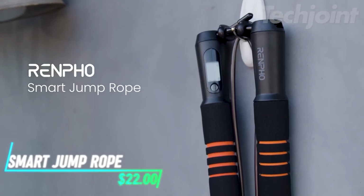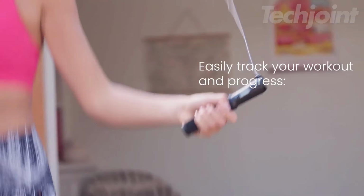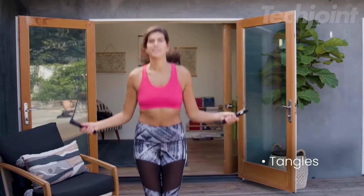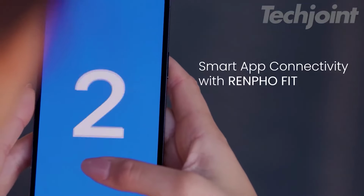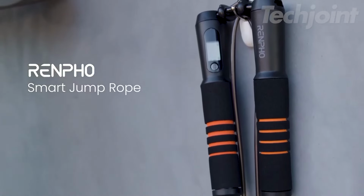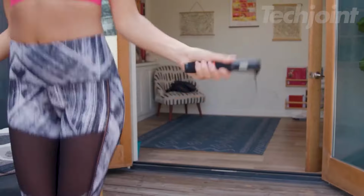This is a smart jump rope designed to make cardio workouts more efficient and enjoyable. With the built-in counter, it tracks your jump time, total skips, and calories burned, helping you stay motivated and reach your fitness goals. The rope features 3 workout modes, allowing you to choose between free jump, time countdown, or number countdown. The comfortable foam handles provide a secure grip, and the clear LCD display makes it easy to monitor your progress.